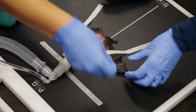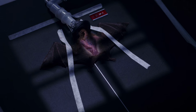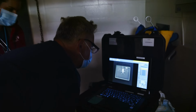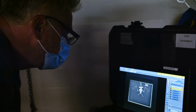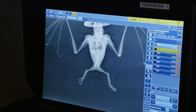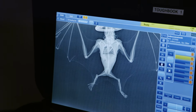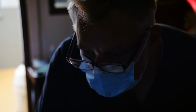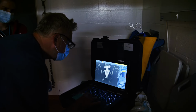Dr. Marty suspects Ruth's been making some hard landings lately, and that's got her fingertips swollen and infected. He's looking for anything that might be affecting her flying. I don't see anything wrong with the bones. Everything looks really nice. No obvious fractures, which is excellent. So we will just go ahead and treat those tips of her fingers, and hopefully that's the problem.